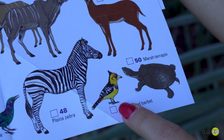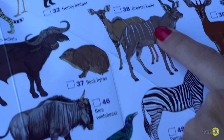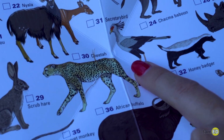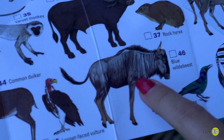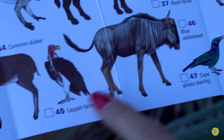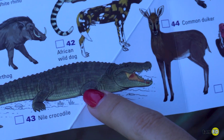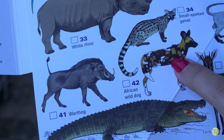We haven't seen the crested barbet yet. We saw so many zebras. Yes, we saw a kudu. We have not seen the honey badger yet. We saw the secretary bird. I couldn't believe it. They were so beautiful. We saw buffalo, we saw blue wildebeest, we saw the Cape glossy starling, so many of them. We haven't seen any of the vultures yet. We haven't seen the duiker. We actually drove 1 millimeter away from crocodiles. We haven't seen wild dog.